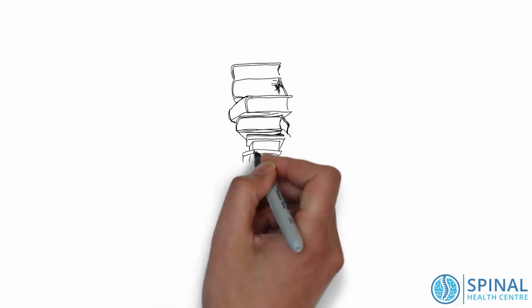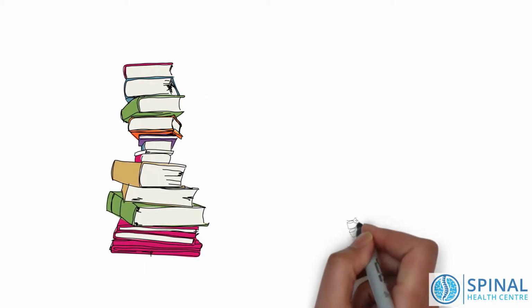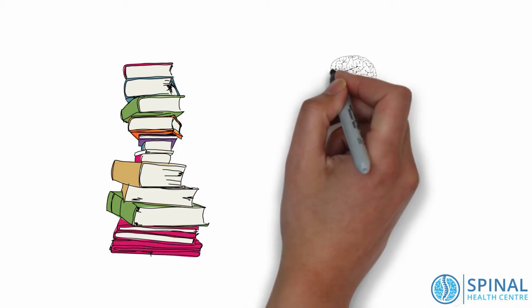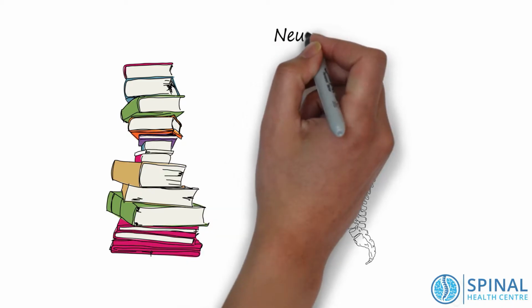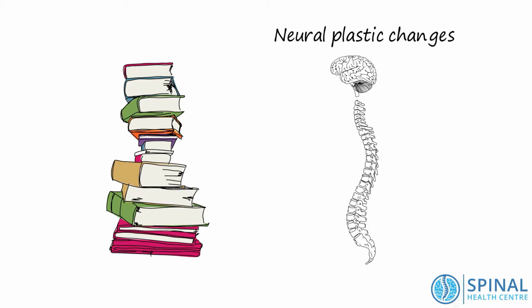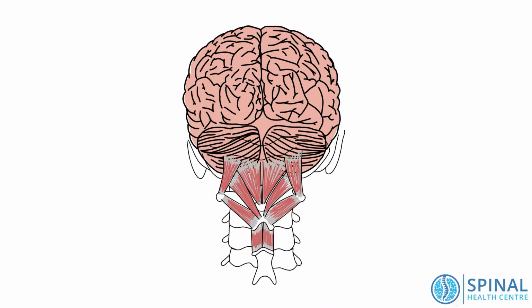After many years of research, we now know beyond a doubt that spinal function impacts and changes brain function. Scientists call these changes that happen in our brains neural plastic changes. Neural plastic changes are happening all the time because our brain is continuously adapting to our ever-changing environment. When your spine is not moving properly, this leads to changes in the way the small muscles closest to your spine and skull send proprioceptive information to your brain.